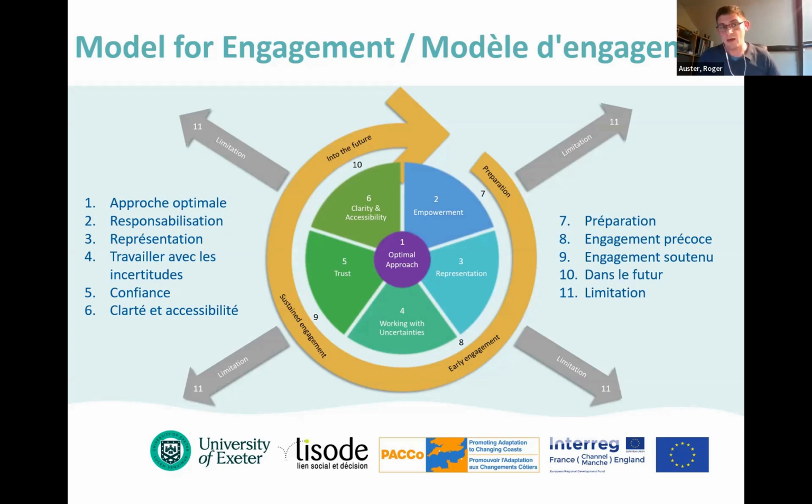Together, these are our proposed model for engagement. It is a committed process and it's unlikely to come without challenges. But ultimately, we hope it's a model that will lead to an approach that's inclusive of different types of knowledge. That can be daunting. It might mean having to evolve from previous ways of working. It might mean hearing views that might be discomforting or hard to hear.